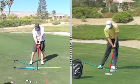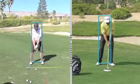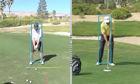Now let's look at some of the other positions prior to impact that may be influencing your impact position. In the one position, the setup, Grant sets up with a little bit more weight on his left side. This gives him a little bit of a mini impact feeling before he begins the swing. You're sitting back in your right side a little bit. You have actually more weight on your right side than you do your left side.